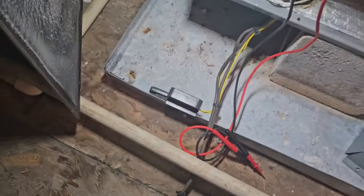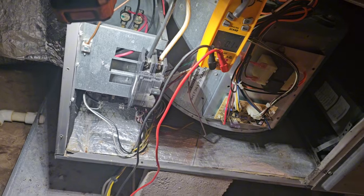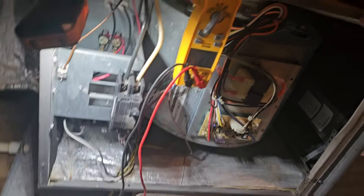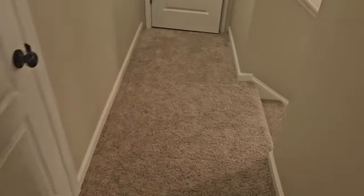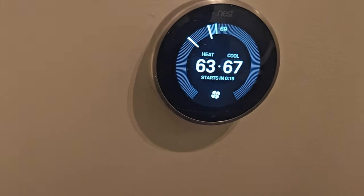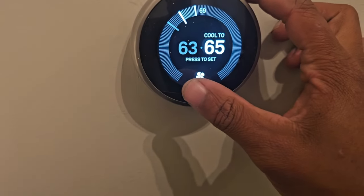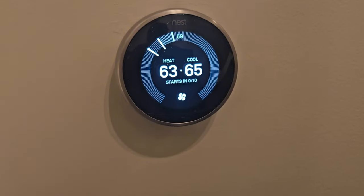It does have one of the older style flow switches. I don't think that's an issue here. I guess I'm gonna let the blower motor run and see what happens. Well, the blower motor did stop running a little bit after I cut the camera off. We'll make sure the thermostat's still calling, not in a delay. Let's see. Starts in 12. Okay. Just to see what it'll do.